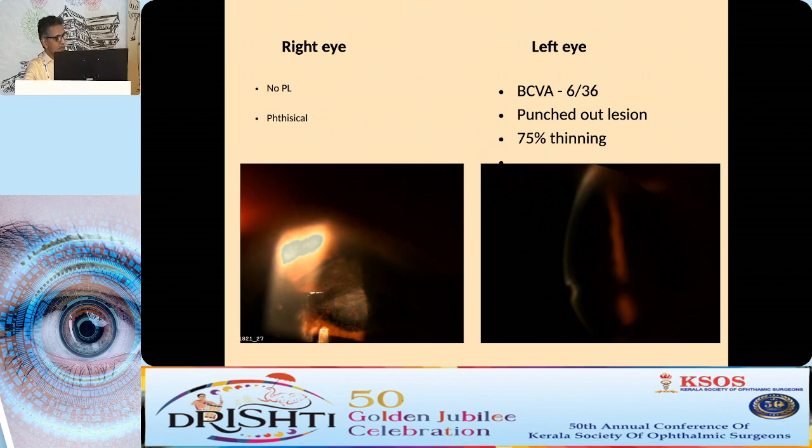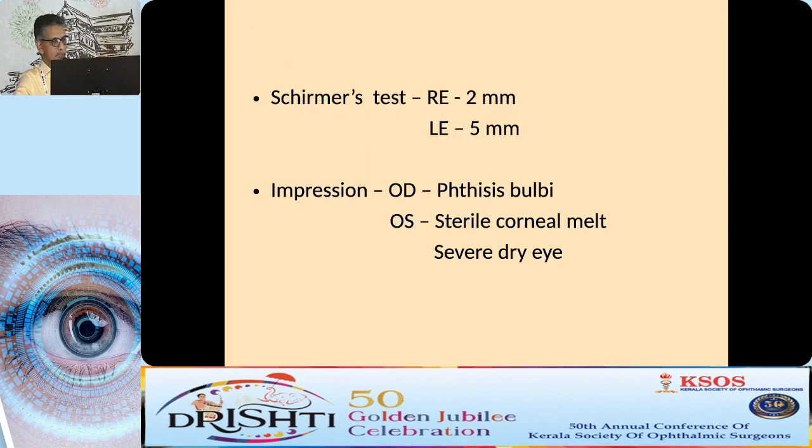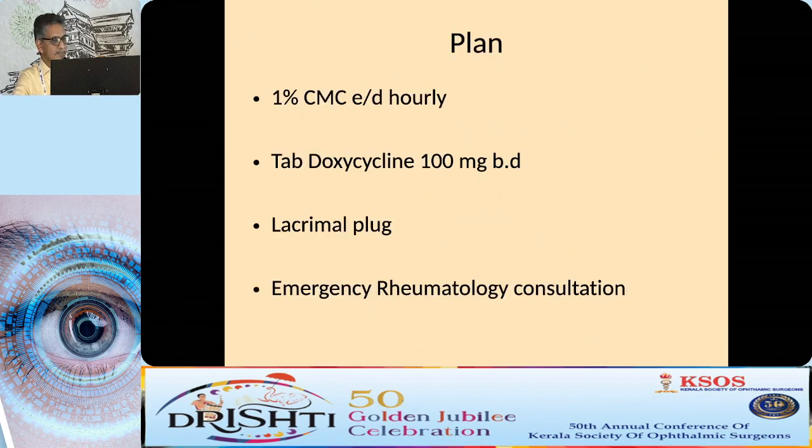On examination, the right eye was phthisical, no perception of light was present. In the left eye, there was no tear meniscus. The paracentral cornea showed an area of thinning with a punched out lesion and a lot of punctate erosions around that. As you see, the lid margins are bad, and absolutely there is no tear film. Tensions were 2 and 5. Impression: phthisis bulbi, and a sterile corneal melt with severe dry eye.